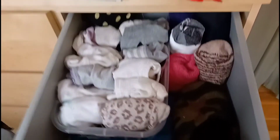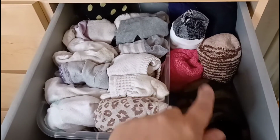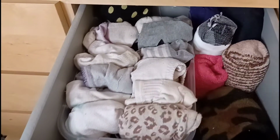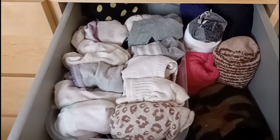Okay, we're doing pretty good in this drawer. In the back we have some sports socks and then some slipper socks, some slippers right here, and all of these are matched socks that are my daughter's size, so they will be able to stay in this drawer.